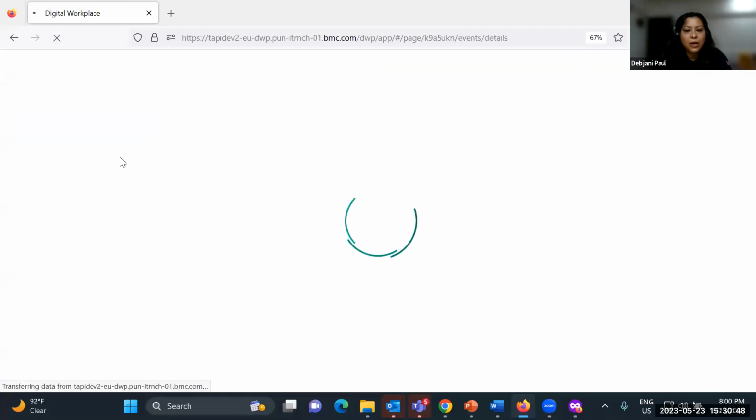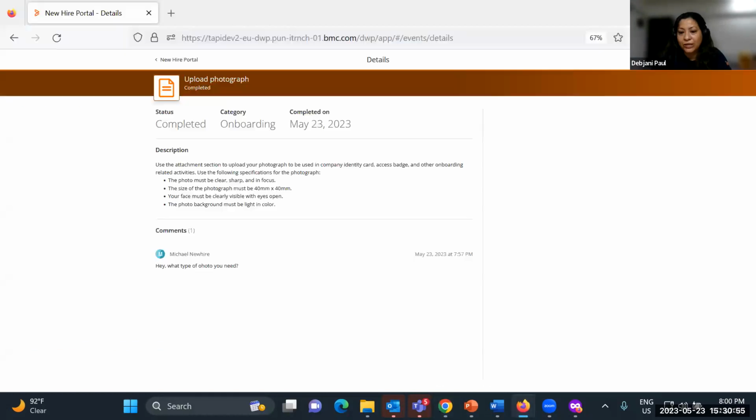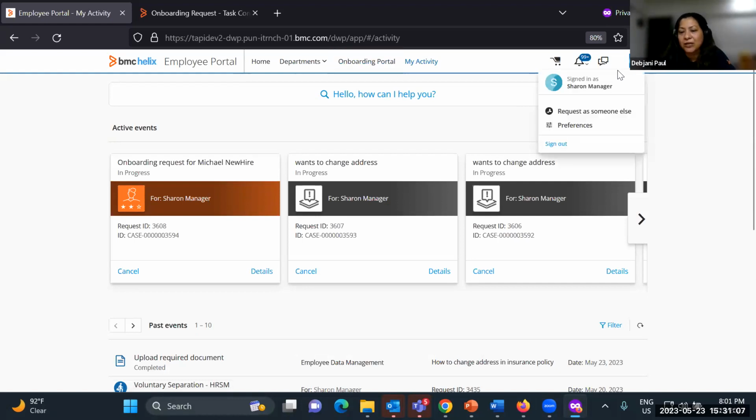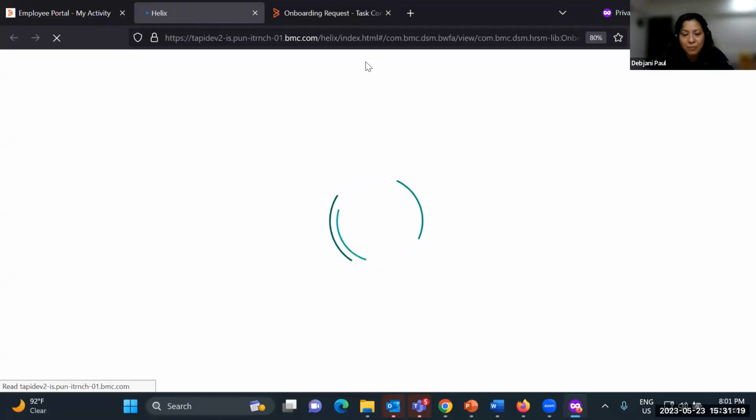And at the same time, let me also open how the hiring manager sees the same interaction in his or her view. Okay, I think this is, yeah. So right now, here in this digital workplace instance, I have logged in as Sharon, who is the hiring manager in this case. So we see this onboarding portal. This is not available for Michael's profile because it's entitlement driven.